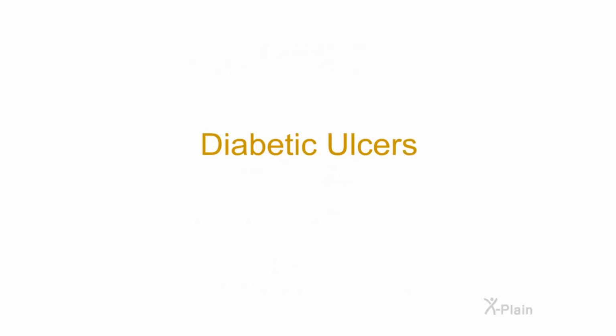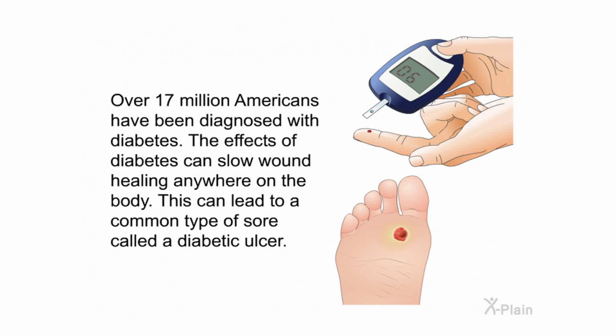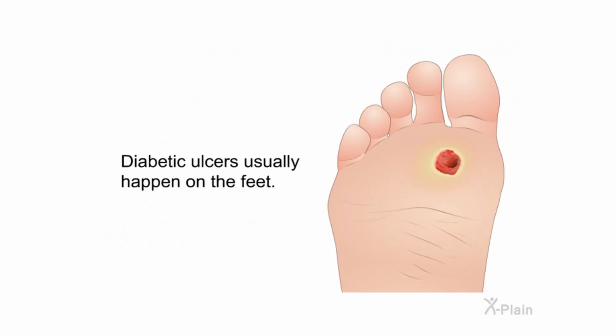Diabetic ulcers. Over 17 million Americans have been diagnosed with diabetes. The effects of diabetes can slow wound healing anywhere on the body. This can lead to a common type of sore called a diabetic ulcer. Diabetic ulcers usually happen on the feet.